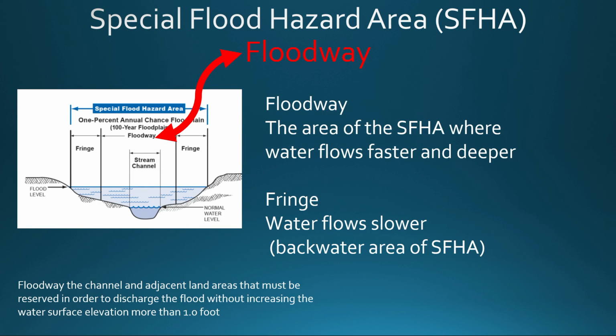The floodway is the area of our floodplain where the water flows fast and deep. This is the area that must be reserved to discharge floodwaters without causing the remaining portion of the floodplain to see an increased rise of water during a flood. In a few more slides, the floodplain ordinance is discussed. The ordinance prohibits obstructions in the floodway, but allows development in the floodplain if certain elevation requirements are met.